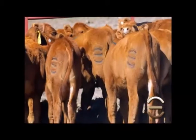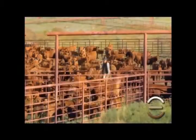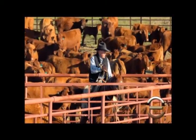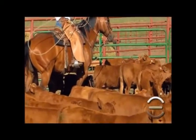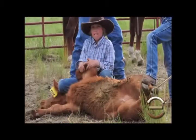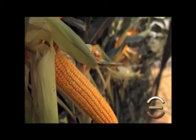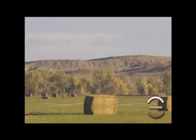The second division is the cattle division. Wagonhound is one of the finest commercial red Angus producers with a foundation herd of 2,500 head, selected and managed to produce high-quality replacement heifers and the highest grade beef. Besides the 150,000 acres of ranch land, the cattle division is also comprised of 2 feedlots with a capacity of 4,500. The third division is the farm division, which consists of 27 center pivots covering approximately 4,000 acres.